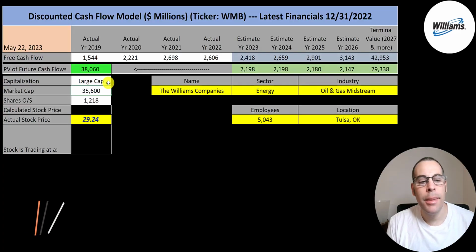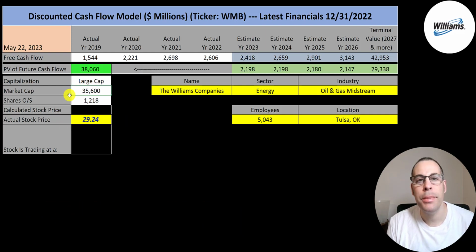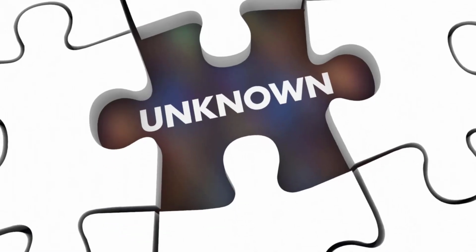Let's get started with the model. This is a large cap company, 36 billion market cap. They're trading at $29 a share, and they have 1.2 billion shares outstanding. Let's look at their financials.